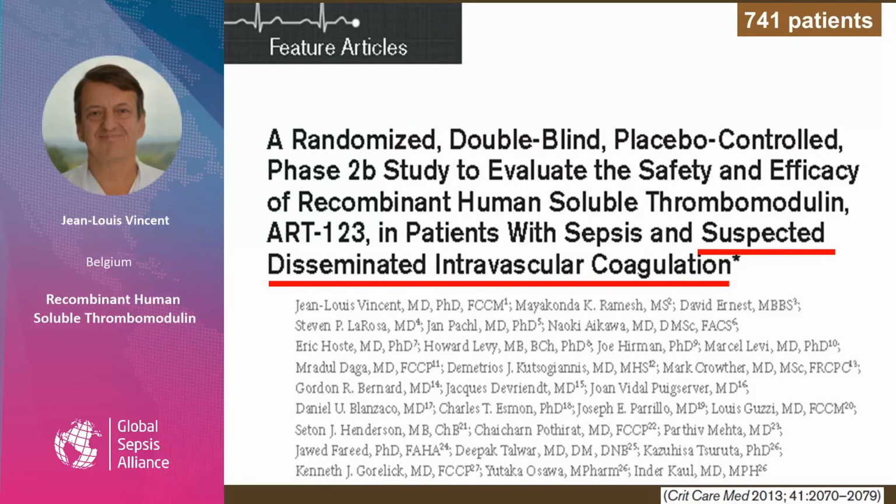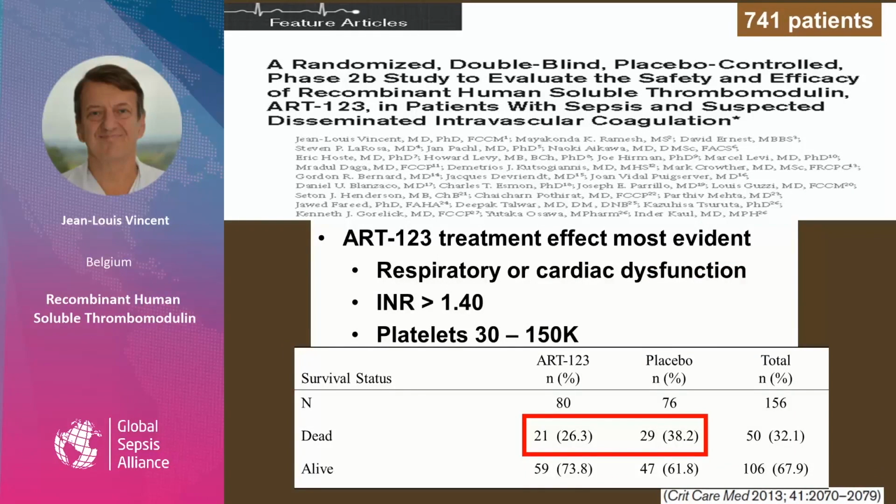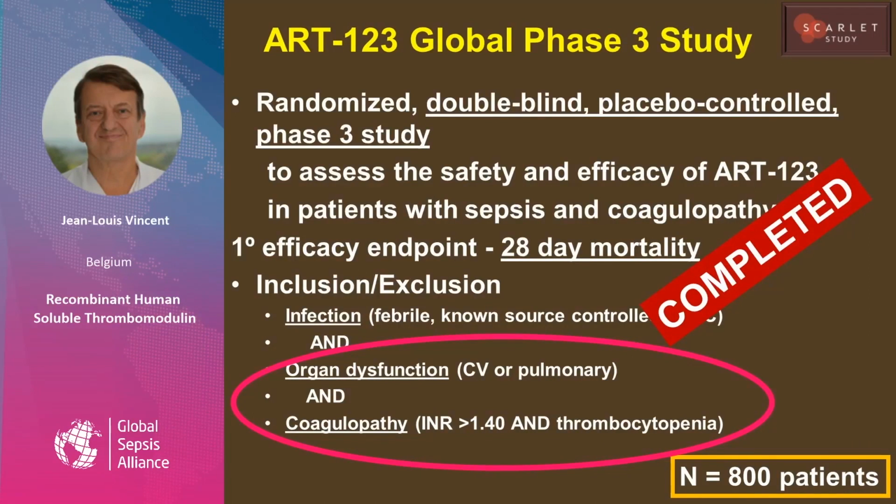In the first study, a phase 2B study, we reported 5 years ago that there may be a survival advantage in patients with severe coagulopathy and respiratory or cardiac dysfunction. That's how we went on and did another large study, a phase 3 study now, including 800 patients, and the study was completed recently. So we enrolled patients with infection, organ dysfunction, cardiovascular or pulmonary, and a coagulopathy characterized by a prolonged INR and thrombocytopenia.